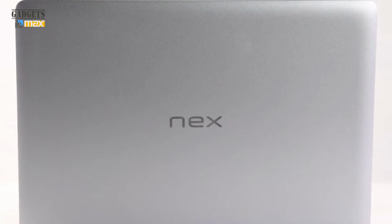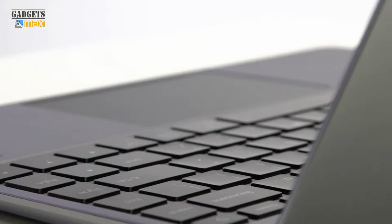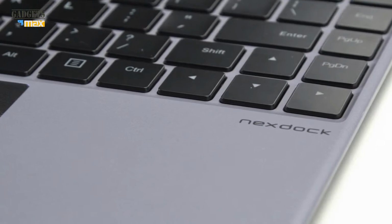Meanwhile, we've been listening to your feedback and feature requests, and we've been hard at work making the NexDock even better. And now, we're excited to announce the next generation of NexDock.